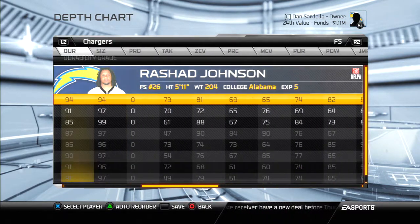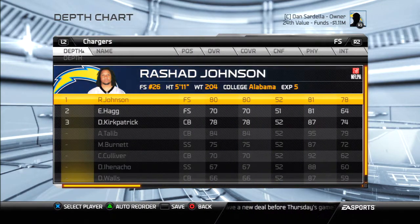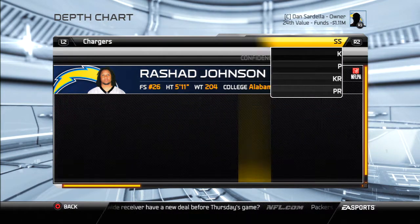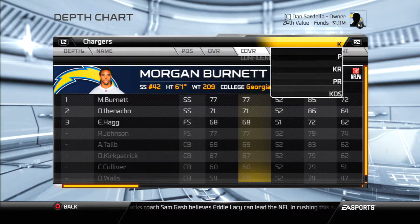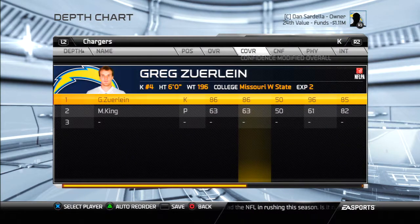Now, my free safety, Rashad Johnson. Not the greatest free safety on the planet, but he will do the job. Morgan Burnett, not the greatest strong safety either. I picked him because he is a playmaking strong safety, and I like my safeties to be able to make plays. So, that's what we got for safeties.